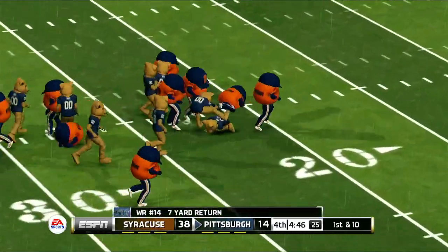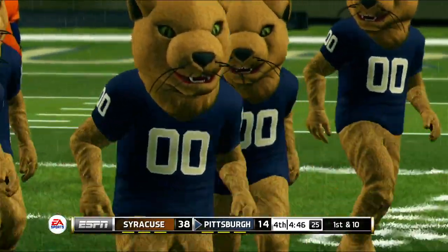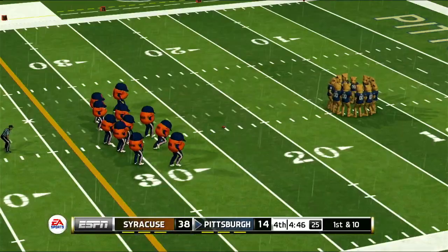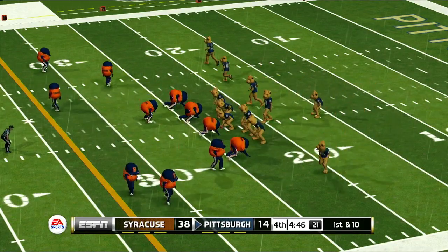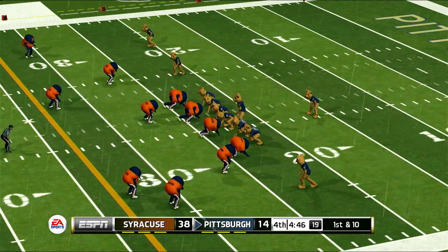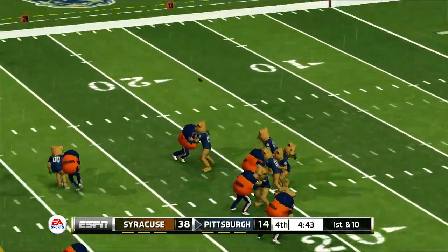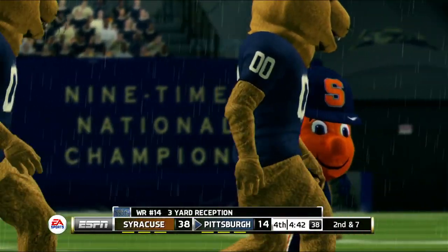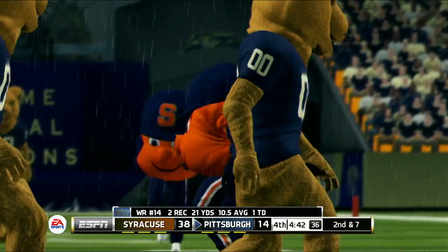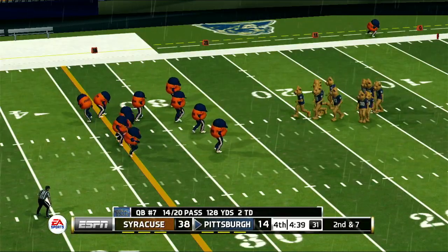Taken down at the 23. So you wonder what kind of excitement we'll see this time around. He goes out of bounds at the 26, gaining 3 yards. That'll make it second and seven. It's second and seven. Ball on their own 26.